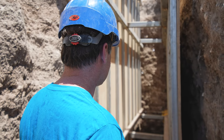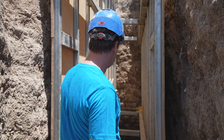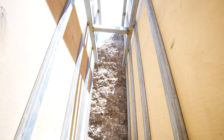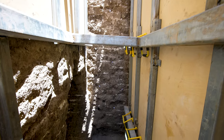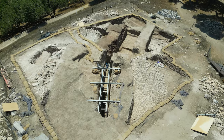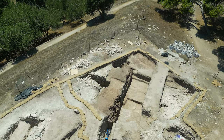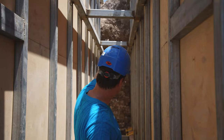So we were digging inside this passageway because it was filled with gravel, and the gravel was very different than the mud brick that was on either side of it. So it was really easy to excavate because the difference between the gravel inside this passageway and the mud brick on the sides was easy to discern. However, the problem we ran into is it started to get very deep. And so we were digging through course after course after course of mud brick.